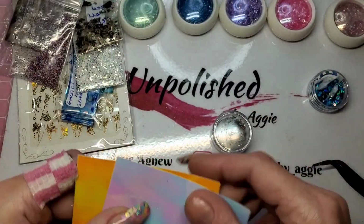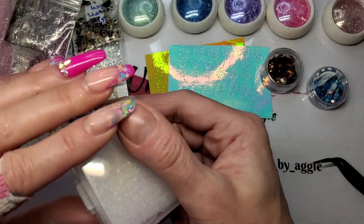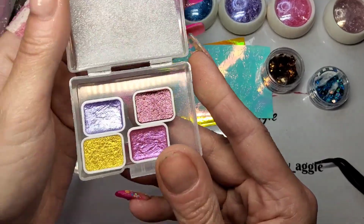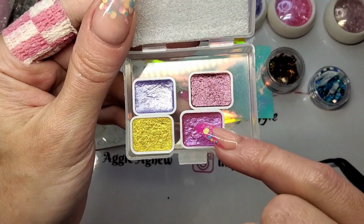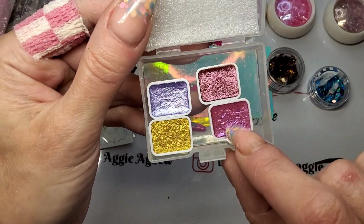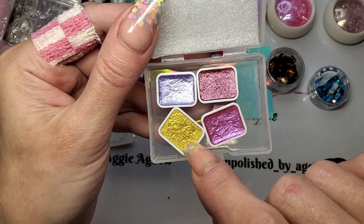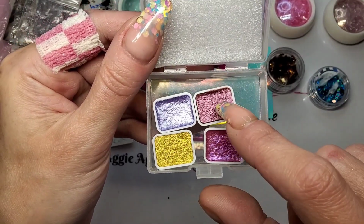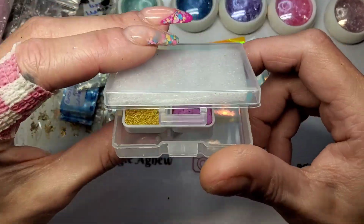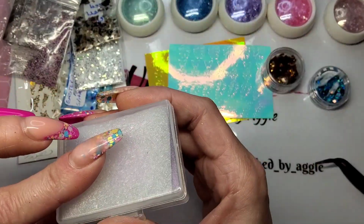This colour. Right, she's also sent me, look at these. She asked me if I wanted these, and I said, yeah, I'll try them. I've seen these on AliExpress as well. They're little pearl paints. They're solid, and you just add water to them. Look at that pink and purple. And then we've got like a yellow gold and a rose pink. They're beautiful, aren't they? I'll have to give them a try because I did actually want some of them.